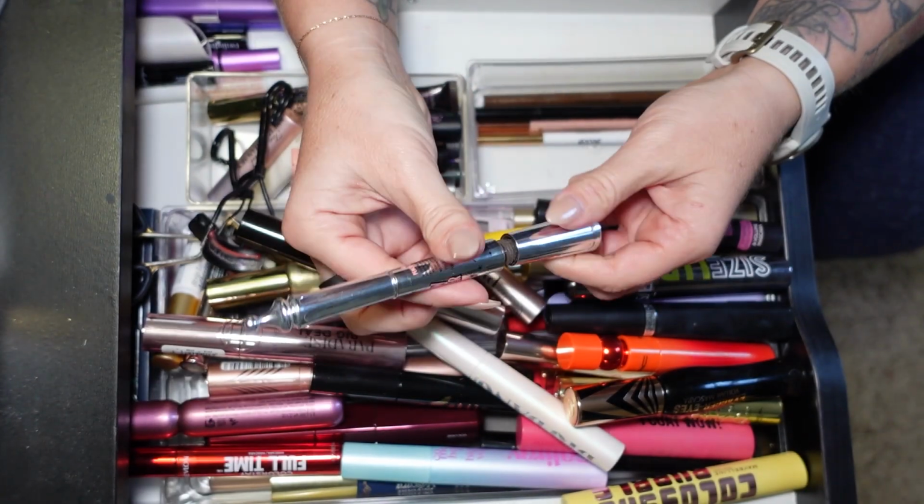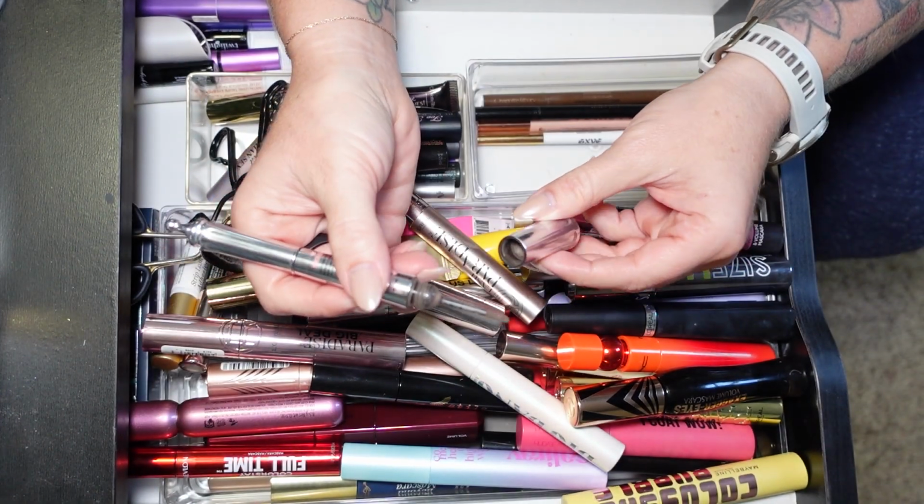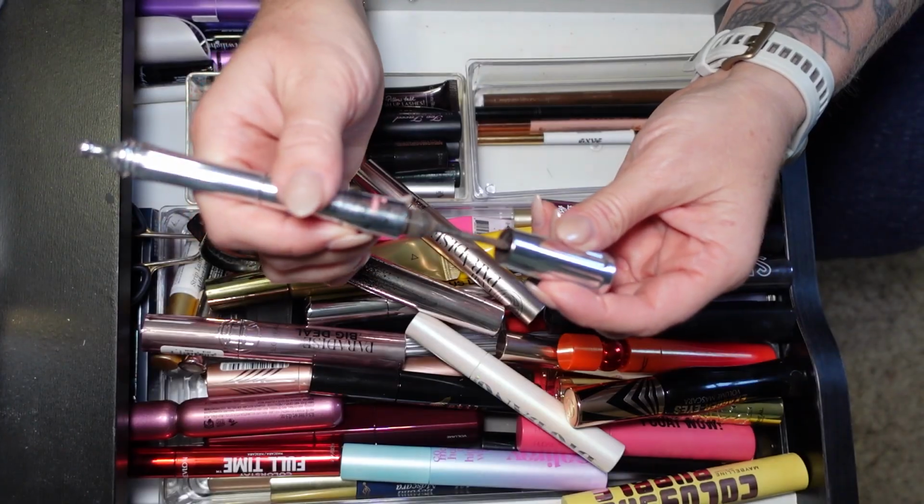There's a trend. So this one has powder, which is also why I'm okay getting rid of the Emily Heath, because if I want powder, I still have it in my Benefit.